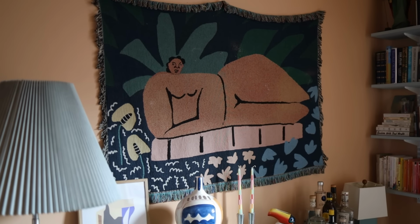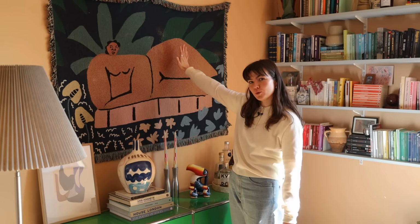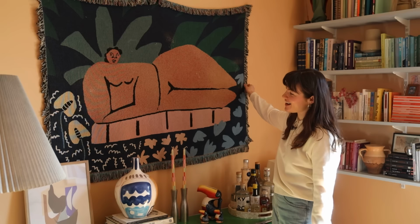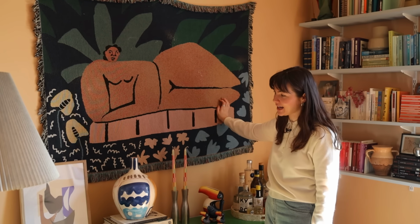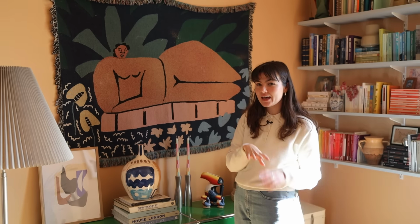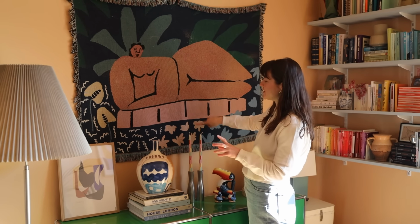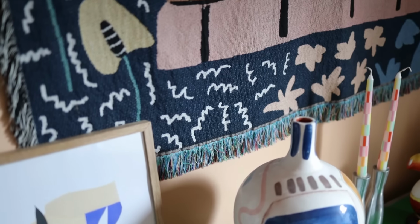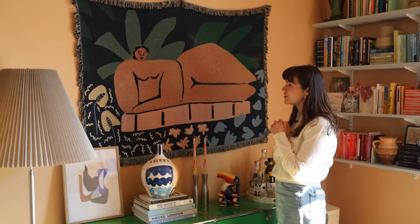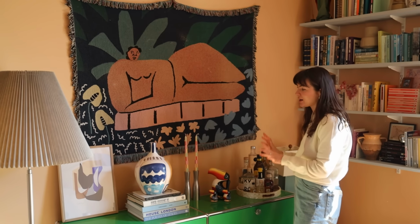This is from my previous flat. It used to live behind my bed, and it used to cover a wall that was absolutely covered in mold. So I bought this big wall hanging to cover that, and instantly knew that when I was moving here it would live in here, because it contains the colours of the room, these two colours. It exhibited all the qualities of fun that I wanted. It's obviously a great size for the unit as well.